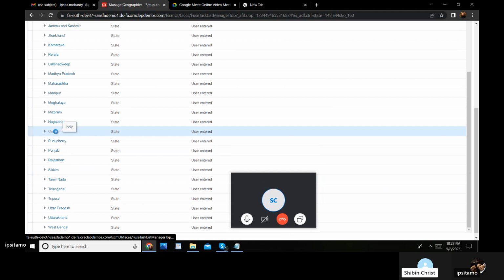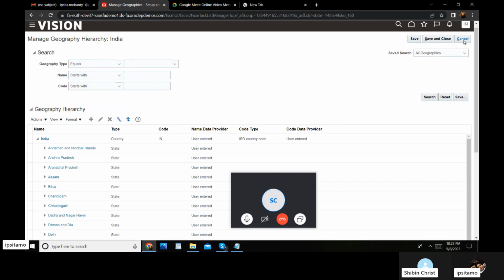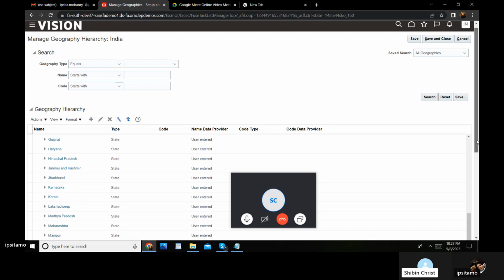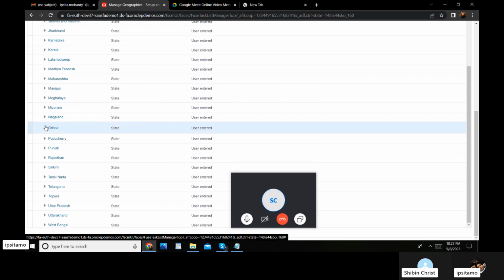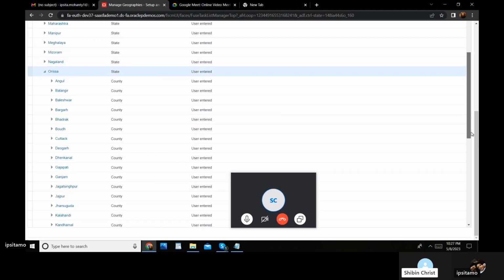Under Orissa, we are not able to see the places, right? Actually, you have to expand it, not click on Orissa. Just click on done. If you click on Orissa, it will take you to the state level configuration, how it has been configured. Instead, click on the gray arrow to expand. Yes. So cities are called county here. If you see here, we are not able to see any of the cities or counties.